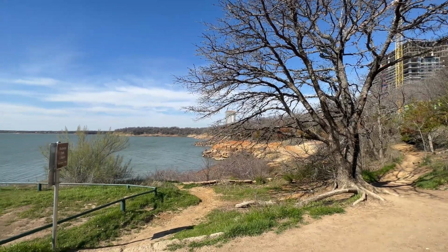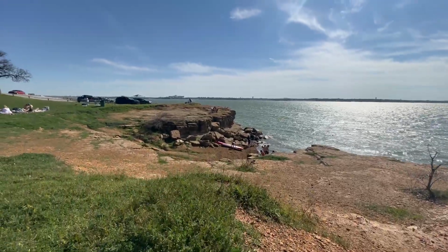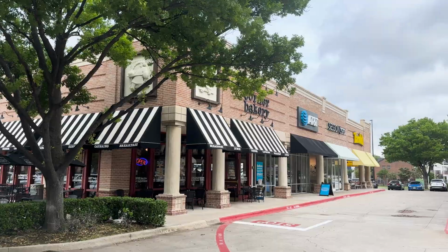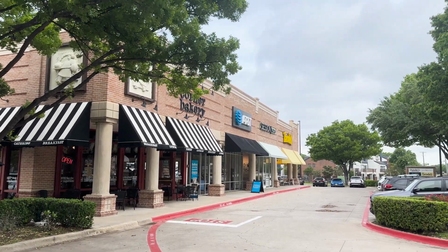So when I think of Capel and Flower Mound, I just think of very natural, similar to McKinney, very lush, green. You've got a lot of outdoor activities here, whereas Frisco and Plano, you have a lot of things to do inside, like malls, entertainment venues, shopping, that kind of thing.